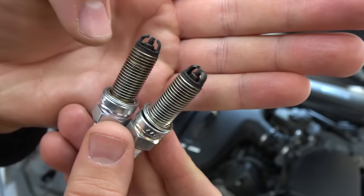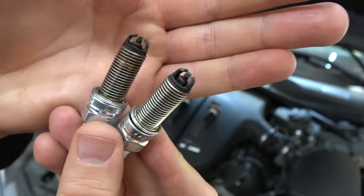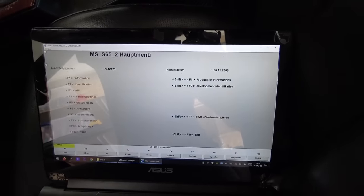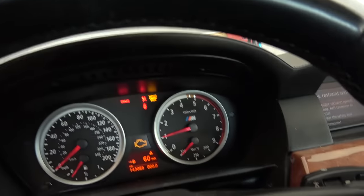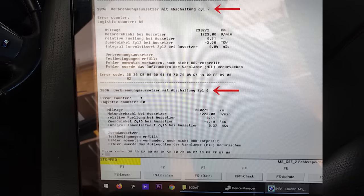I'm not an expert on reading plugs, but these don't look too terrible. A bit black with a grayish tip. I'll be replacing them regardless in the next part. I also swapped the ignition coil on cylinder 8 with one on cylinder 6 and fired up the car. There's the check engine light. And hey presto, the misfire moved with the coils.